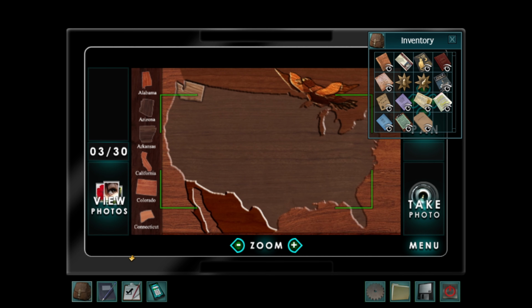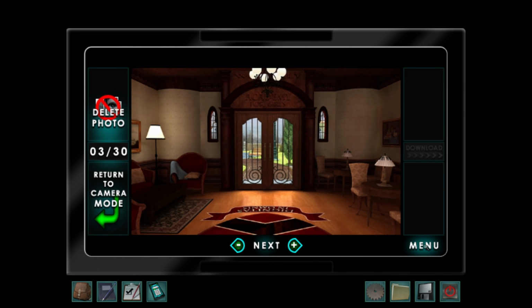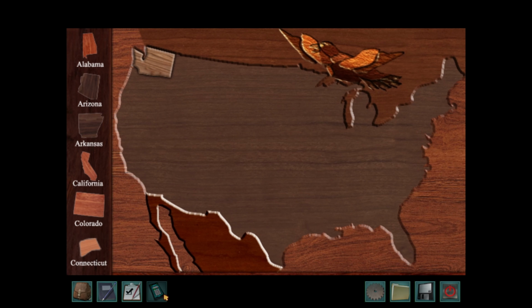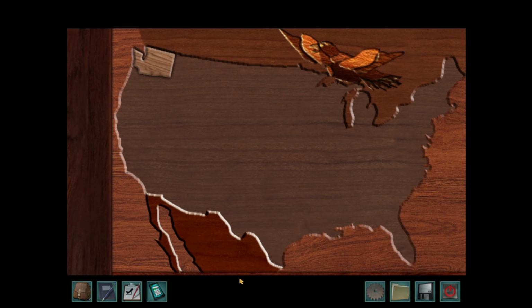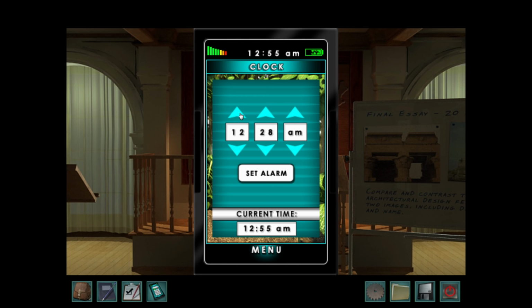I think I'm going to go back to the menu here. Oh, it's because I have the inventory open. Let's go back to the phone menu. No, I don't want to take a picture. I want to go back to the menu. Good grief, Charlie Brown. Oh, is it because I'm in the puzzle? Yeah, I think it's because I'm in the puzzle. I want to set an alarm. Let's move to 7 in the morning. I can't do this here. I should go back to my room.